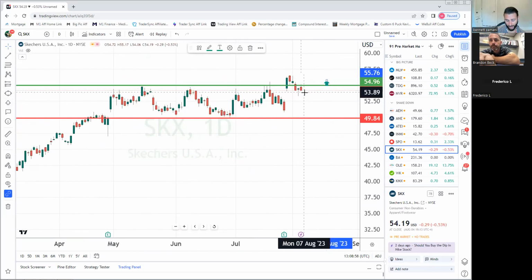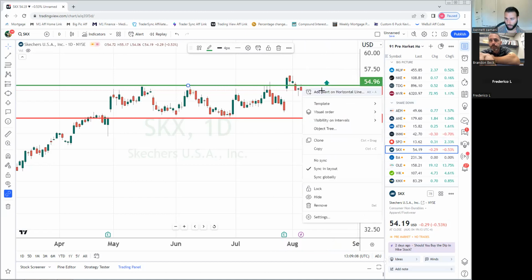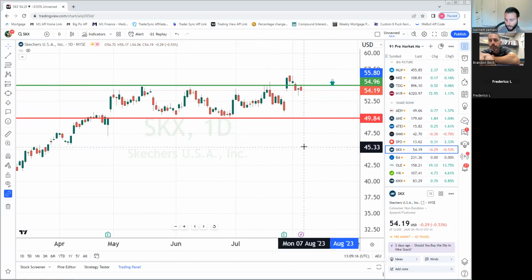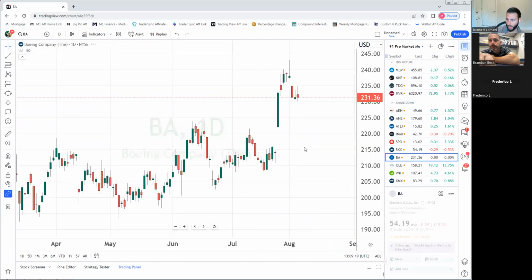So this is one, again, the main theme here is most of these ideas are going to take some time to develop, whether it's a few days or a few weeks. These are great ones where you can just set alerts. I just set an alert here for this SKX. And when it gets back up here, the alert will pop up and I can type the name back up and see how it's setting up.